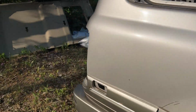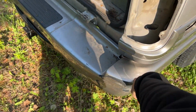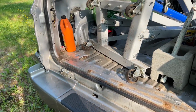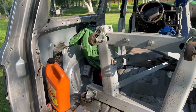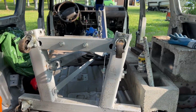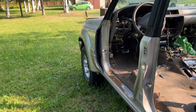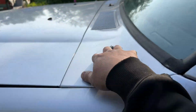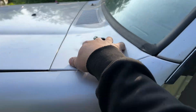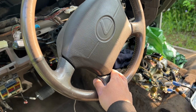So today's job is we want to go ahead and remove these rear bumpers, remove any of the seals, keep those for spares. Interior is pretty much gutted already. I'm gonna go ahead and remove the fenders. I'm gonna go ahead and take the hood and this piece right here. I want to keep this. And then also we're gonna go ahead and remove the steering wheel.